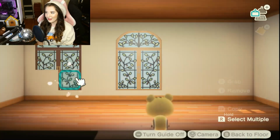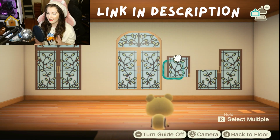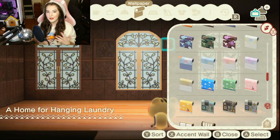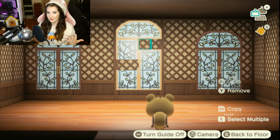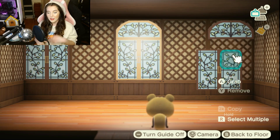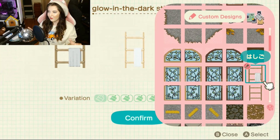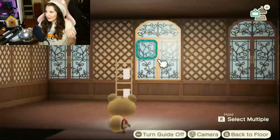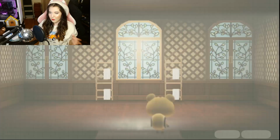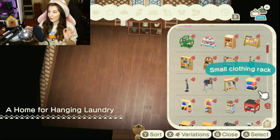So I was added to a really helpful Discord server. Shout out to my friend Koi for introducing this server to me. But it's basically a big Discord server that shares amazing design codes for Animal Crossing, and they had a whole section for glow-in-the-dark stickers. So after browsing that, I found these lovely windowsills that kind of give me a little bit of like a stained glass kind of vibe with the vines. So I knew I wanted to have those be the centerpiece of my build.